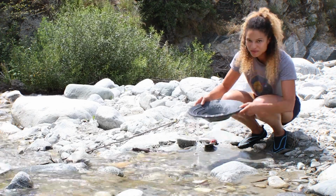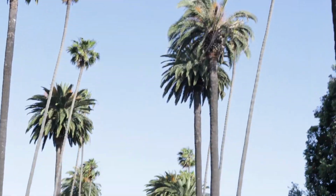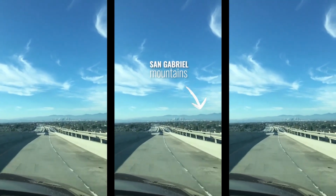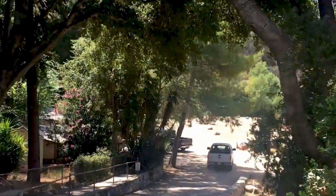I know. This is a terrible example of what gold panning looks like. But at this point, I had already driven all the way to the San Gabriel Mountains, only to find that it is illegal to pan for gold because it is now a national monument.